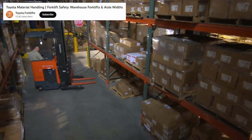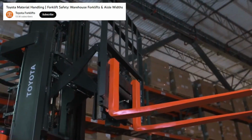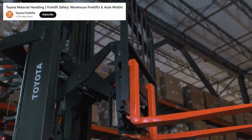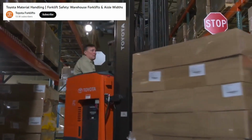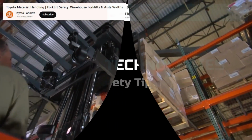Finally, there's Toyota's top solution for narrow aisles, the Toyota Reach Truck. Available in single and double reach models, the Toyota Reach Truck can navigate aisles as narrow as 7 feet, depending on model and load size.